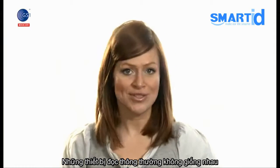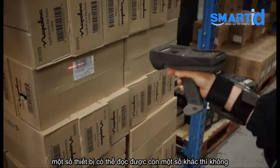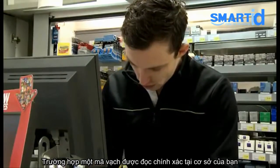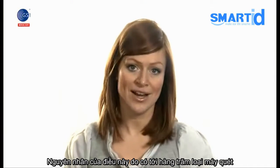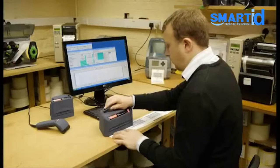Ordinary scanners are not all the same. If a barcode is not fully correct, some scanners may scan it and others may not. It's entirely possible that a barcode that you scan successfully at your premises doesn't scan at the retailer's or buyer's end. This happens because there are hundreds of different kinds of scanners which yield different, even conflicting results.